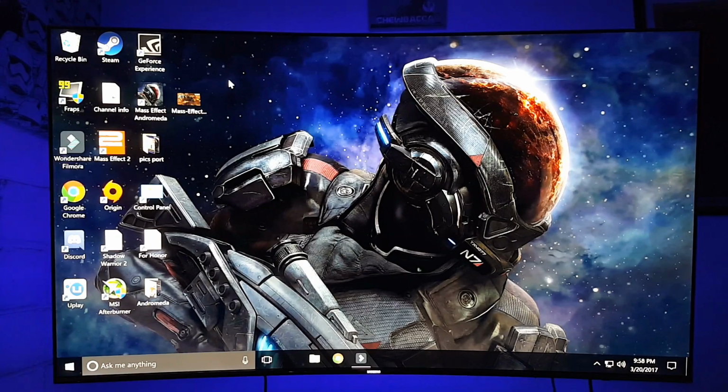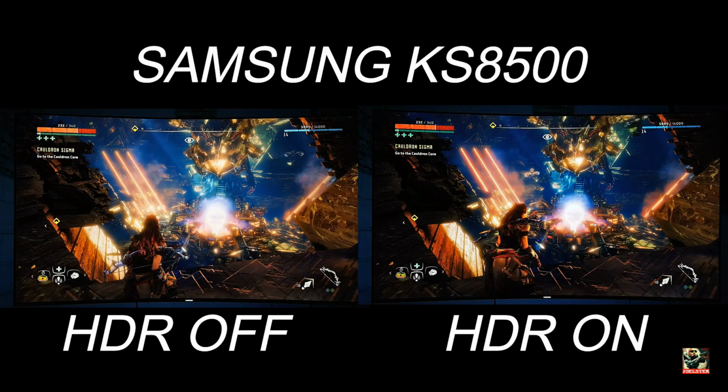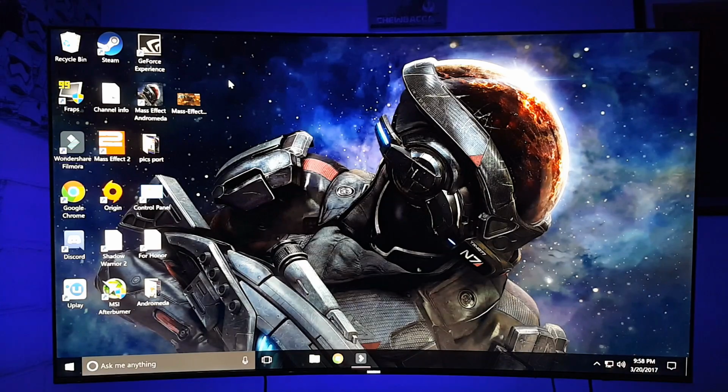But then a few months ago, I decided to purchase this one, which is the Samsung KS8500 series, which is a much better display. It has certified HDR10, 4K, quantum dot, and all the goodies. And you guys have been seeing how I make the comparisons here, playing with the PlayStation 4 Pro and the Xbox One S. And recently, about 2 or 3 weeks ago, I decided to build a gaming computer, and to use this TV as pretty much a PC monitor.